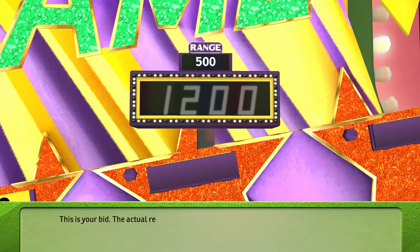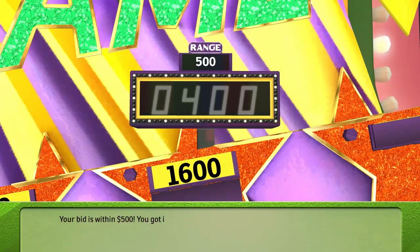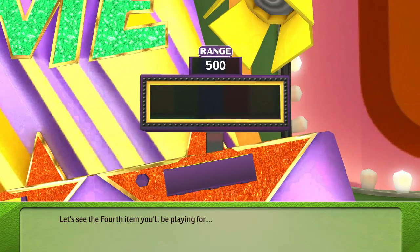This is your bid. The actual retail price is... Your bid is within $500. You got it right. Let's see the fourth item you'll be playing for.